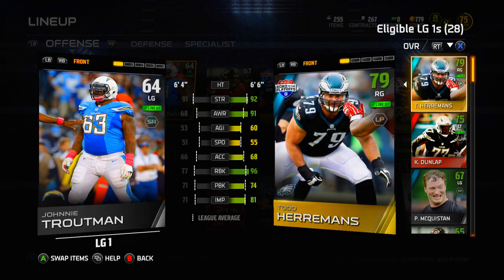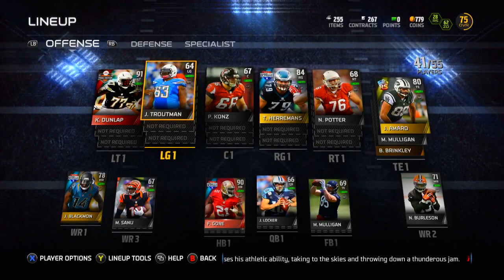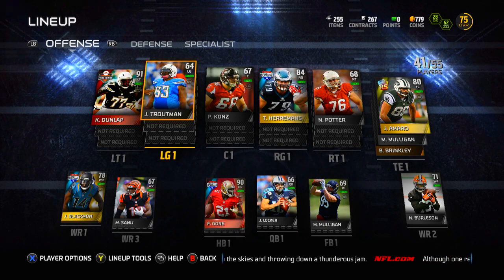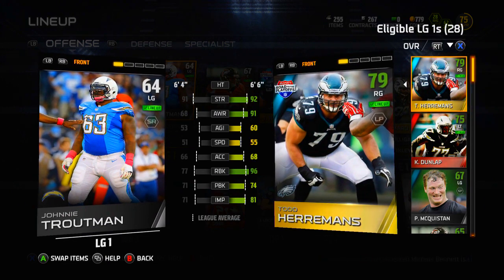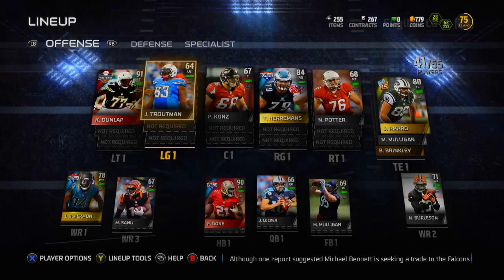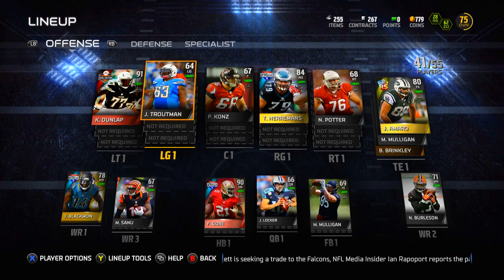At left guard, this is where we start getting to how I wanted to construct these lineups. I want to make sure that there is no one out of position. Of course, I could have made Todd Harriman's at left guard because he's a 79 overall, but I want to keep him at right guard. I want to keep everybody at their correct position. And so Johnny Troutman was, I think, the only left guard I pulled in the entire bundle. So we're putting him at left guard, and we'll see how that goes.